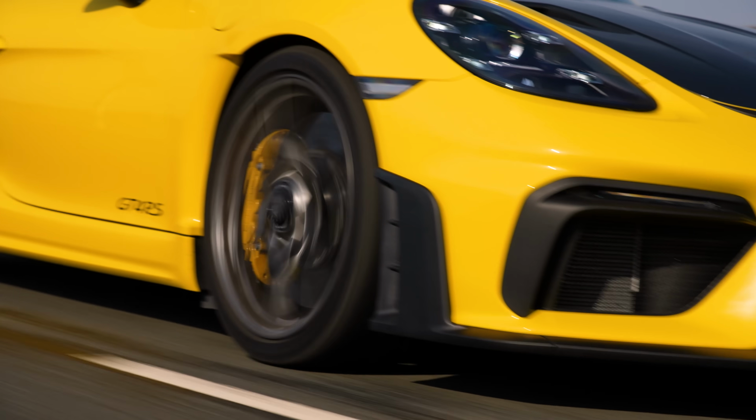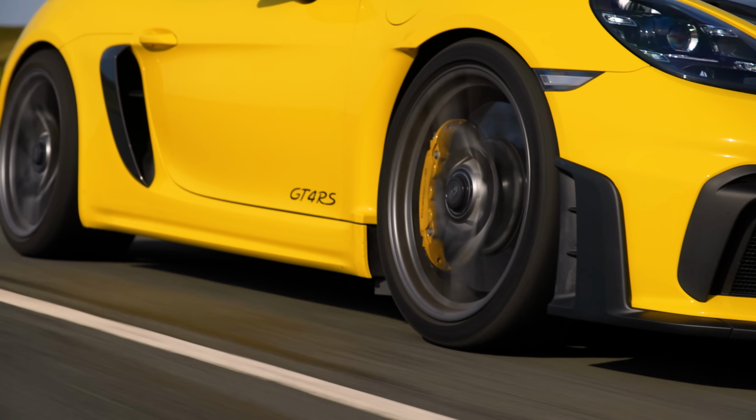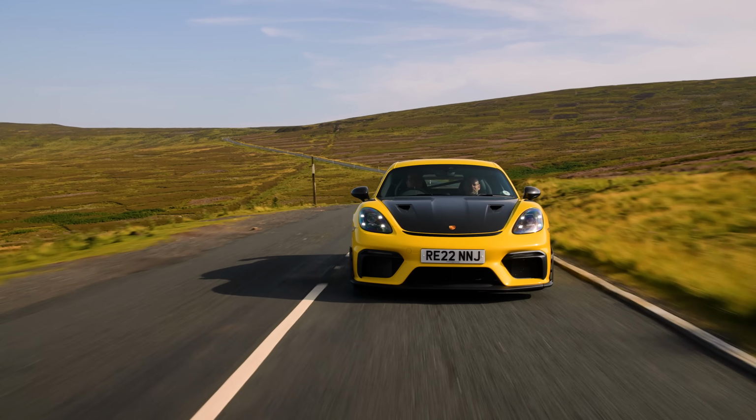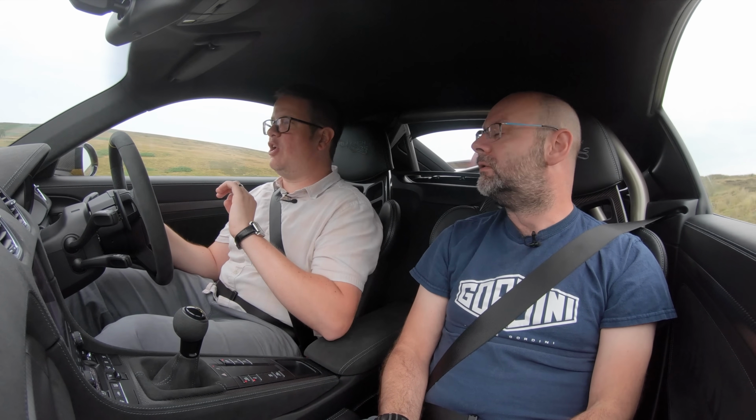When was the last time you drove a new driver's car that was this good? It's just a long time for me. Yeah. But this is just a filtered, refined sports car driving experience. I can't quite remember the last time I got something that felt this competent but this engaging. Yeah, it's just good at so many things.